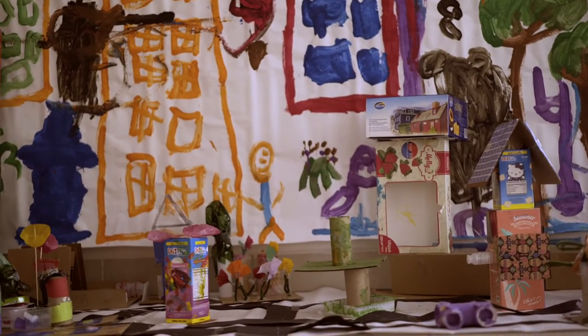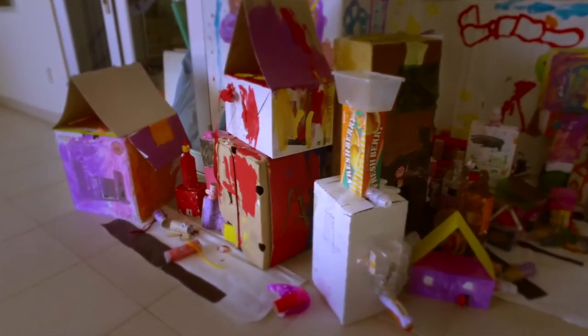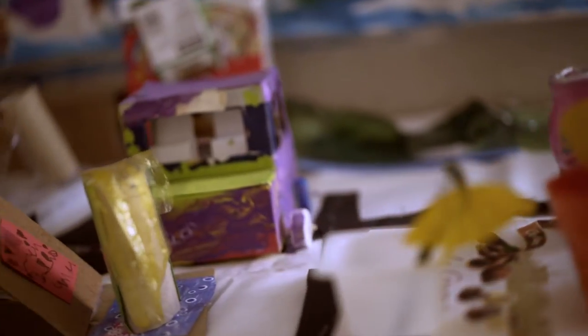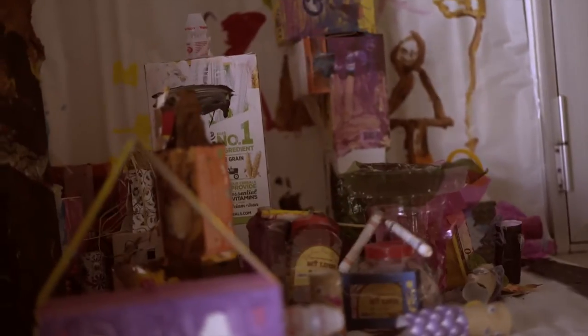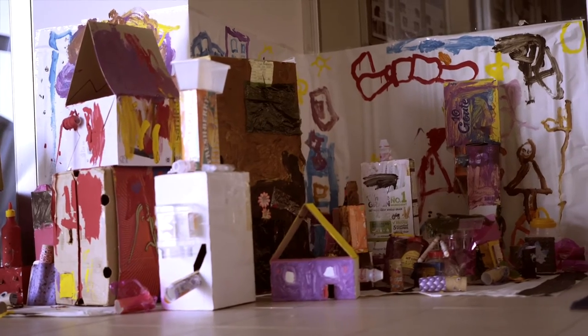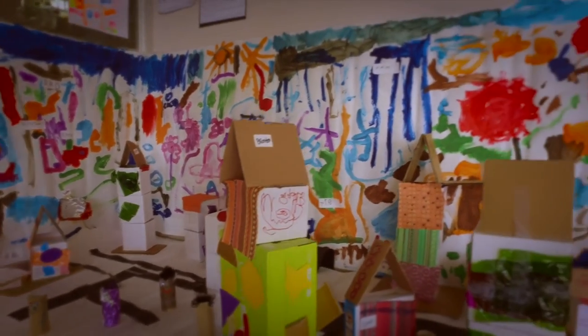In our EC classes, we started a unit maybe 3 or 4 weeks ago, asking the children where they live. They brought in pictures of their homes. And we just started talking about why our homes are important to us. Different children had different ideas about what they wanted to create and make to show our learning. That's what you see outside. We have created communities.